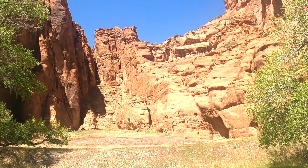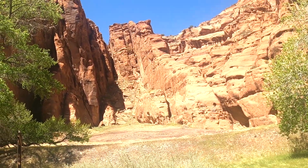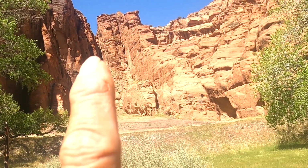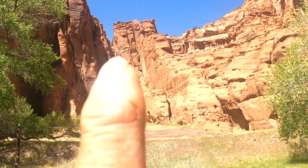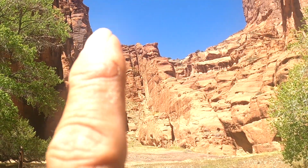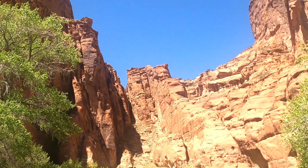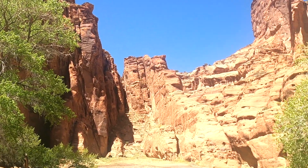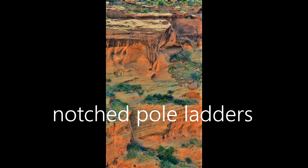That's where they place ladders there for the people to safely cross, because there's a drop, there's a chasm there. And then from there, on the other side, which we will go to, you can see the notch pole ladders that they placed where it was just too sheer for the people to climb.